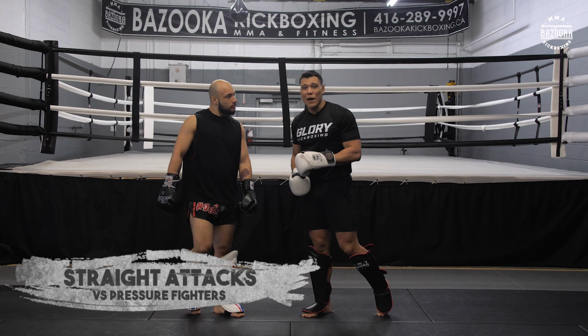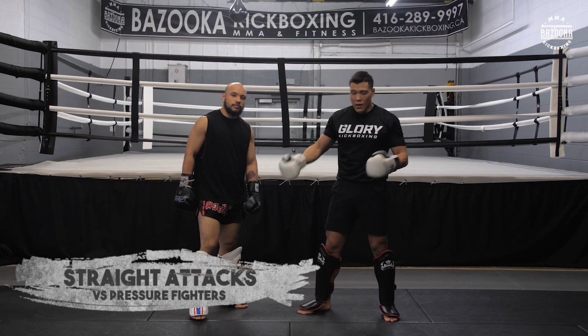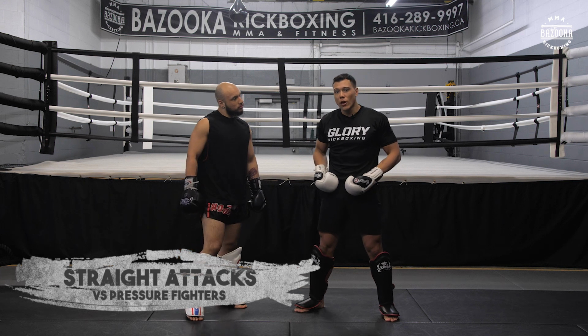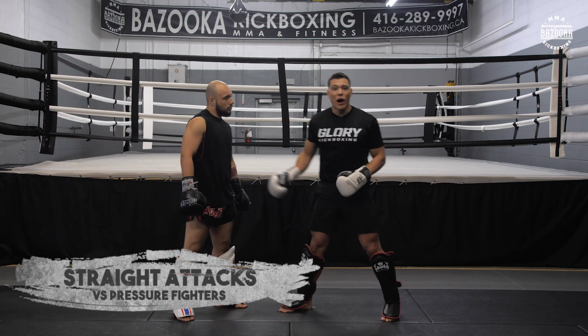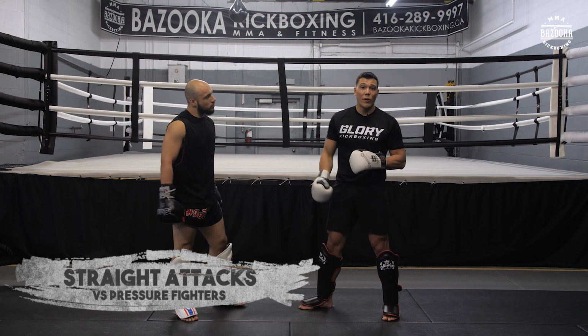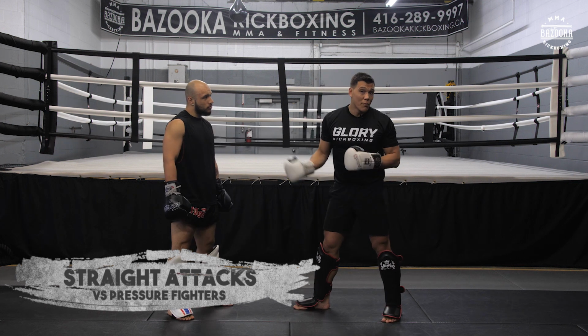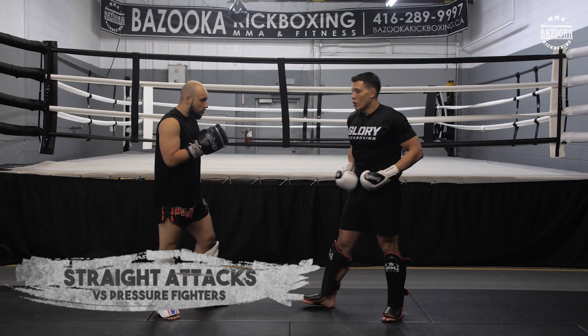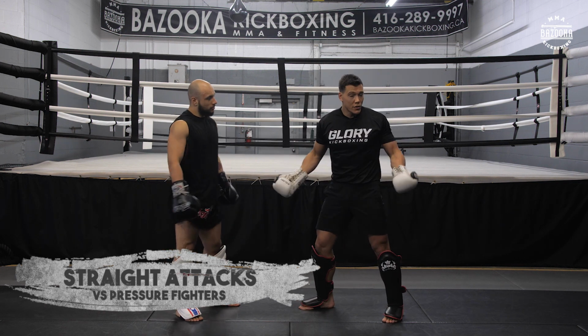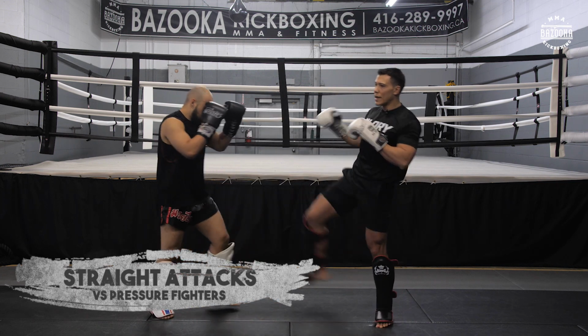Step 2 when fighting that pressure fighter is using straight attacks to keep them away. Longest thing you have is your legs. So I'm going to use front kicks to the body. I can kick his arms, kick his legs, use jabs and straight punches. Pressure fighters like to come forward in a straight line. I'm going to make them pay for coming in a straight line. So I'm going to start with my longest weapon first, which is my front kick or my teeps. So as soon as he comes in, I'm keeping him away with my teeps.